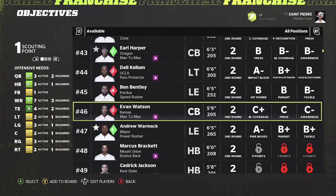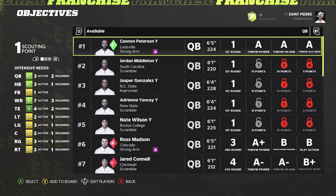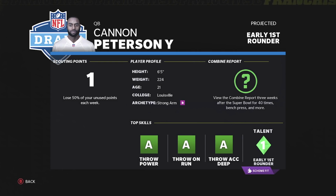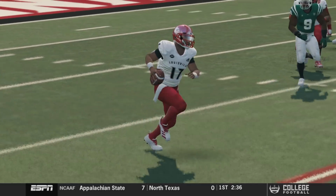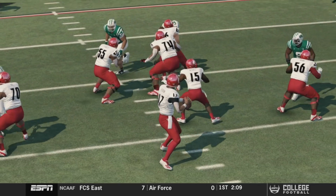So let's get into looking at some of these top prospects as we preview the NFL draft. Now, the top quarterback in this draft is Cannon Peterson. He has a cannon. I mean, exactly what his name is. He is excellent. Out of Louisville, he is 6'5". He has the prototypical size. He has the prototypical arm.